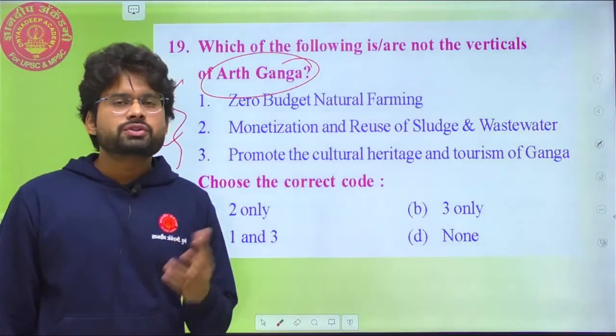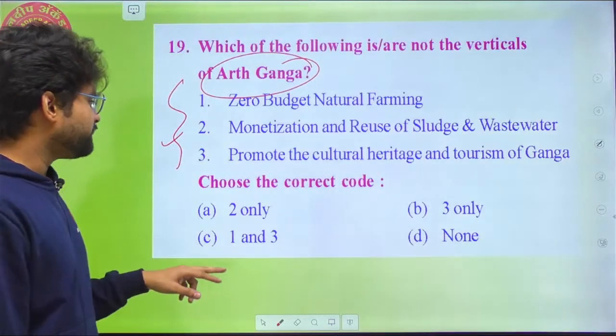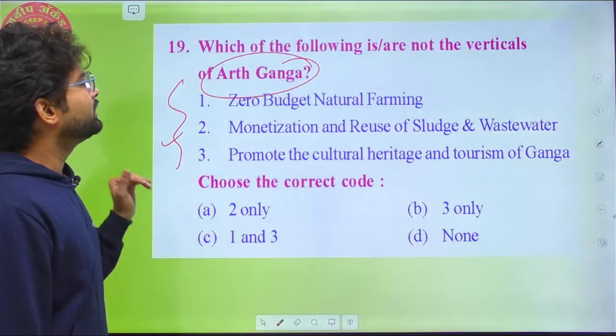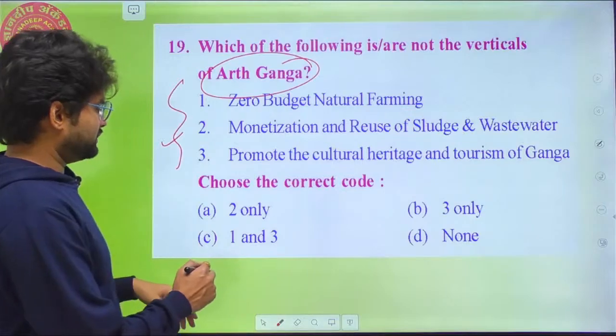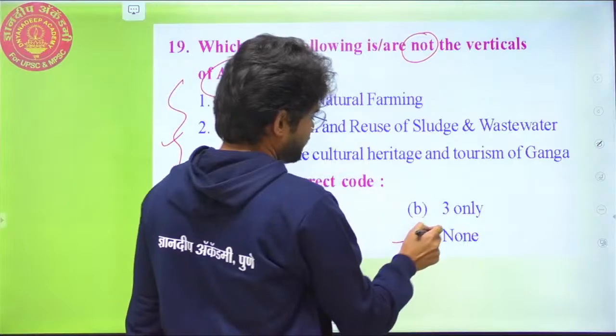So I would like to request you all, please focus on this very important point from the prelims perspective. Okay, so choose the correct statement, and yes, all of these are correct. I mean, look at this, not the verticals. So they are not the verticals, so none, so wrong.